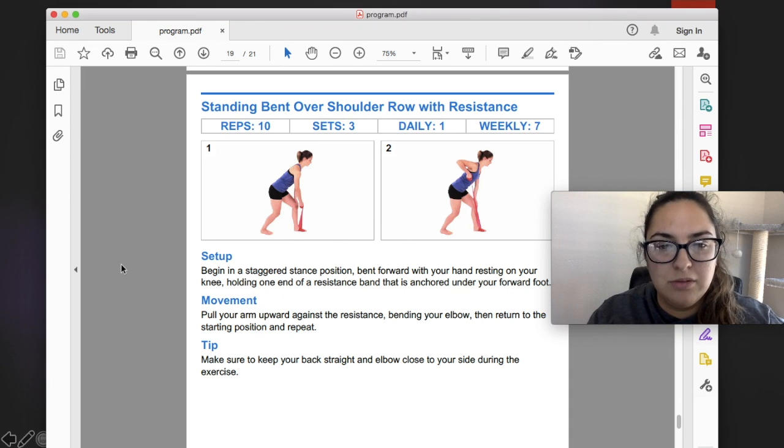And then I talked about doing some rows to strengthen up the posterior side of the shoulder and upper back muscles. So a good one would be something like this standing row. You don't have to use a bent over row. You don't have to use a resistance band. You could use a dumbbell. You can use anything you have. If you're at home, you can use anything with weight. You can use a jug of milk if you want. You can use laundry detergent. Really anything that has some weight to it, you can use.